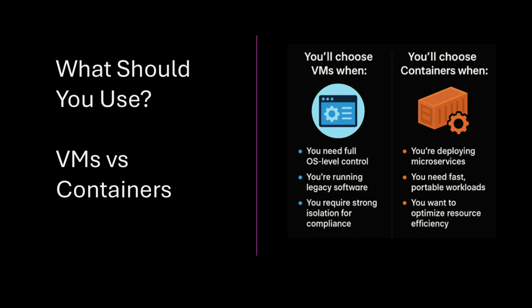So, what's your key takeaway? As you wrap up this topic, remember that servers are the foundation of everything you build in the cloud. When you need strong isolation and full control over the operating system, virtual machines are your go to solution. If you are looking for speed, efficiency, and the ability to move workloads across environments seamlessly, containers offer the agility you need. Behind it all, hypervisors are the brains enabling this virtualization magic.